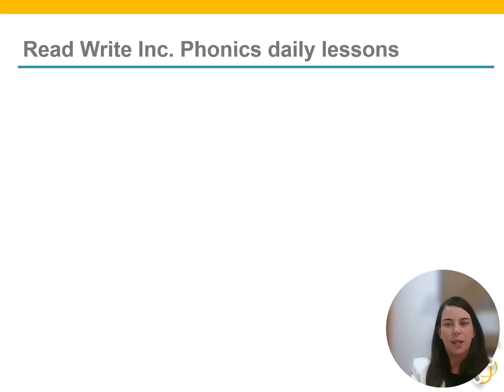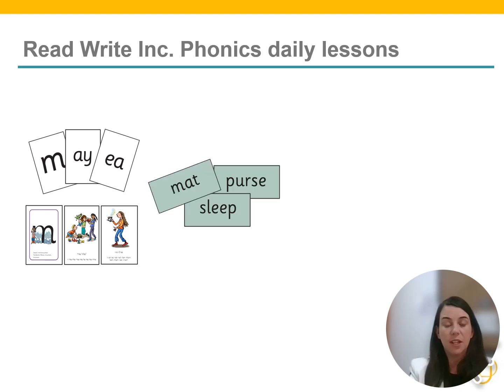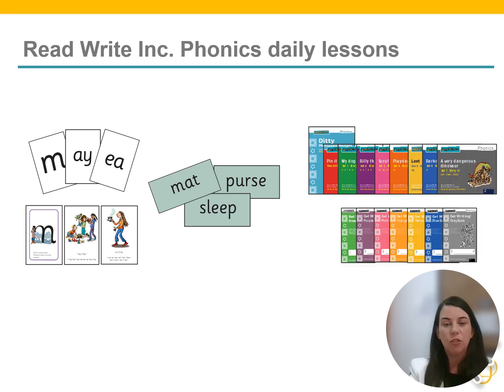Read Write Inc daily lessons. What Read Write Inc does is simple. We teach the children to read using simple sounds, also to write these. The children practice reading and spelling words containing these sounds, as you can see here with our green words, and then we give the children decodable books which they read over 3 days. We read and practice some of these decodable books with comprehension practice, spell checking, proofreading and other activities.